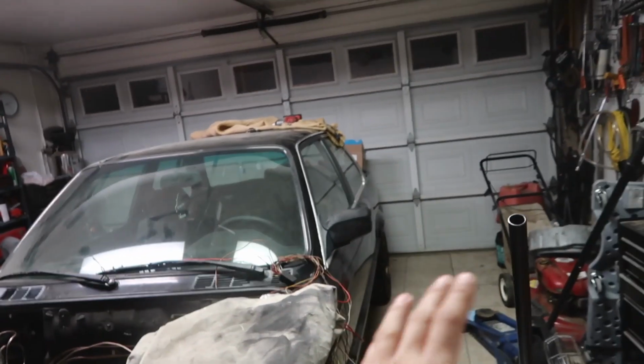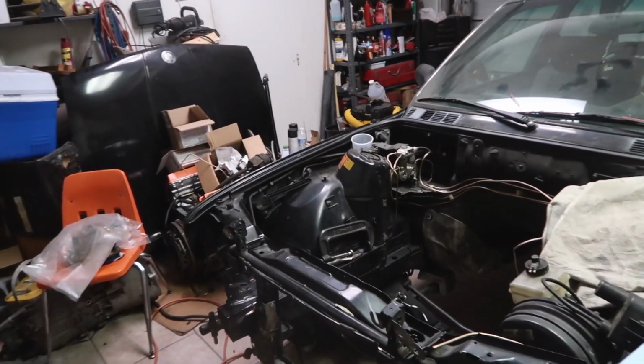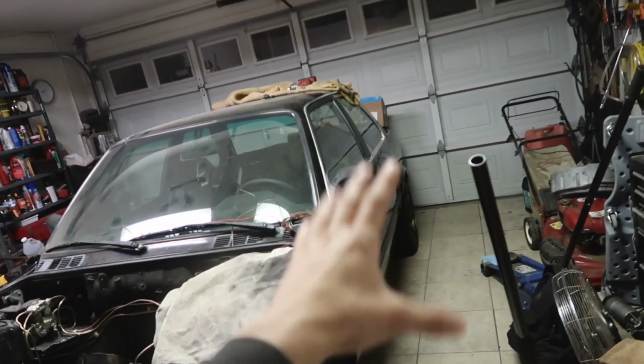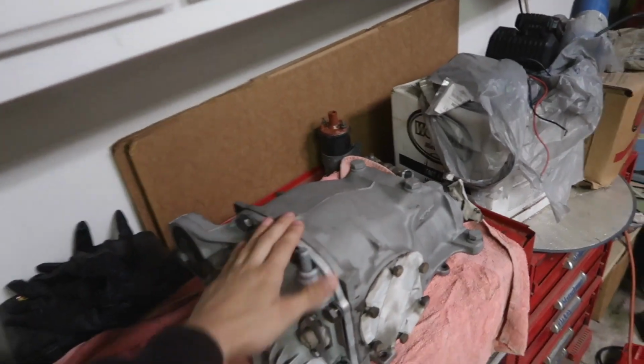So there's gonna be a ton of work going into the rear of the car, but I do want to finish up the front before I move over to the rear, because I don't want to have the rear of the car disassembled as well as the front. So once I finish up the front, we'll get moving on to the rear, and there's gonna be a lot of videos on that stuff, as well as me rebuilding this entire differential, make sure it's good before we actually put it into the car.